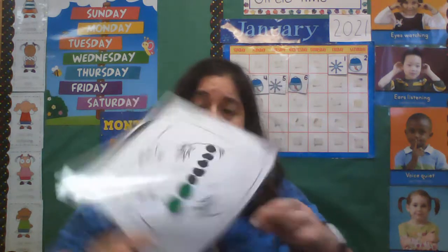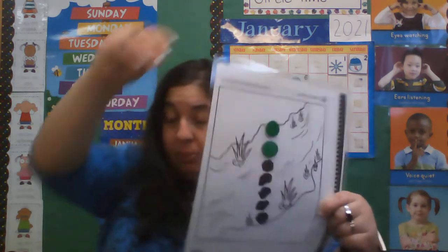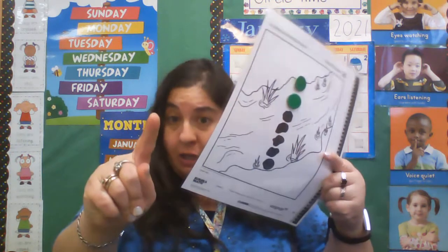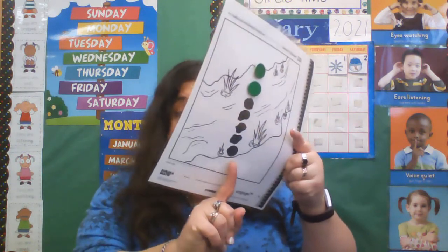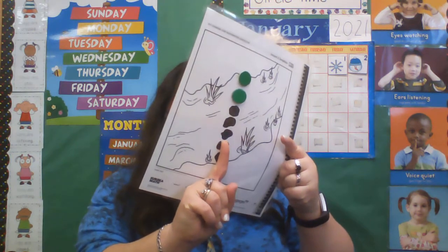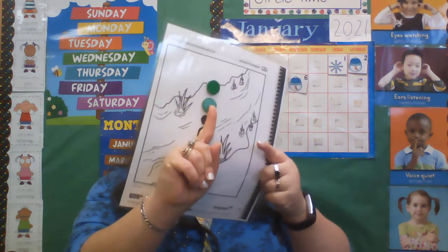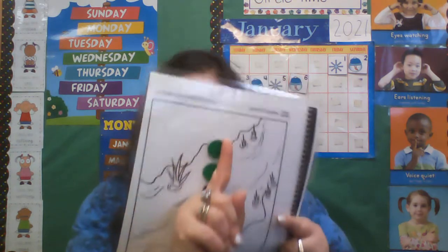Okay. Let's see if I can get across now, okay? Let's see. Whoops. There we go. The pond was upside down for a minute. All right. So my finger here is on the person. Ready? 1, 2, 3, 4, 5, 6, 7. Yay! I reached the end.